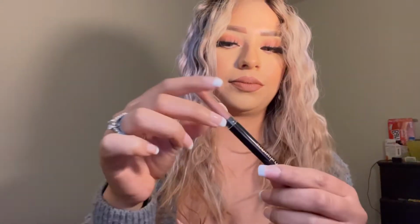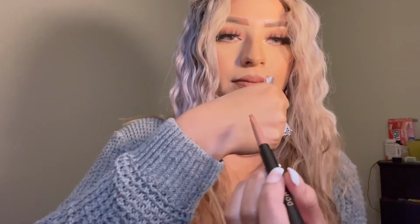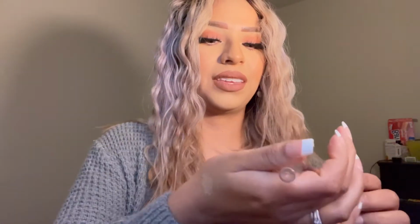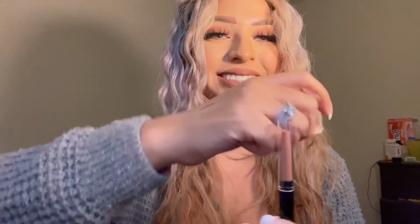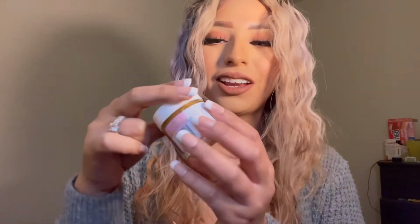Next I have this one by Dominic Cosmetics, and it's the Creamy Fill and Define Lip Liner. It retails for $18. I really like the shade that I got. I don't know if all of them are the same, but I really like it. Next I have this one, and it's the Kiss the Stars 24K Gold Lip Plumping Mask that retails for $42. That's a lot for this item.